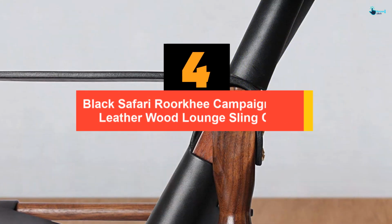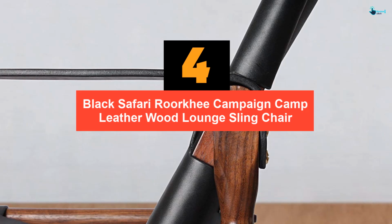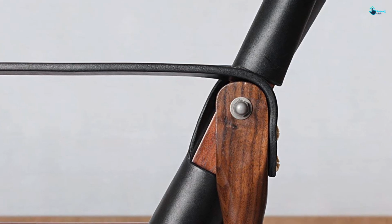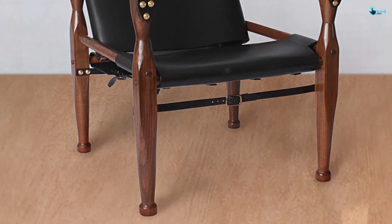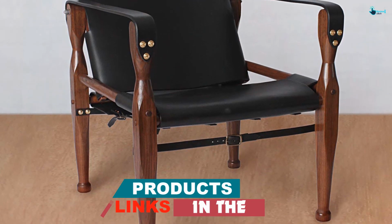Moving on at number 4, we have the Black Safari Roorkhee Campaign Camp Leather Wood Lounge Sling Chair. When I saw this chair, I actually thought that I was in a palace, simply because it has a similar design to royal chairs. The Black Safari Roorkhee wooden sling chair is perfect and comfortable for you regardless of where you might be sitting. It can be used near fireplaces or campfires.